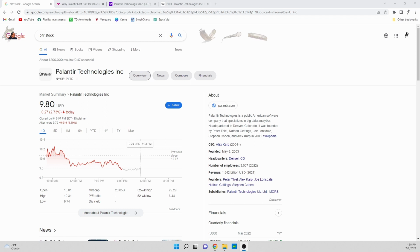In this video we're going to go over some recent information: what's going on with Palantir, what the business model looks like, what their target audiences are, and what they're trying to grow. Then we'll take a look at their balance sheet and the metrics behind the company, and finally leave off by going over some price targets.